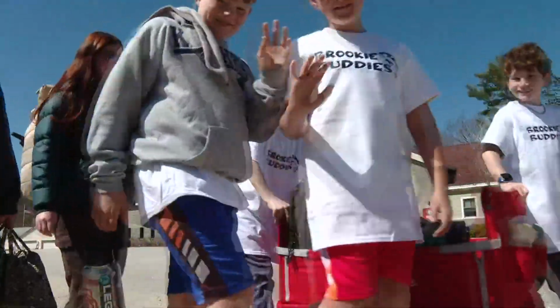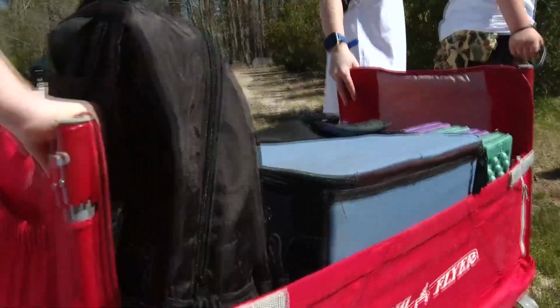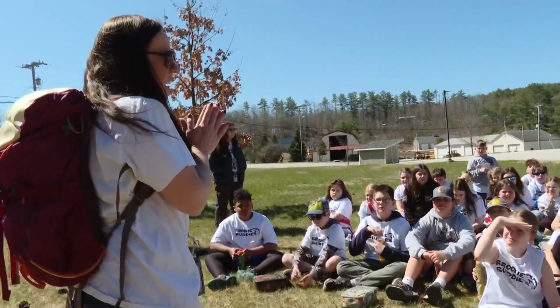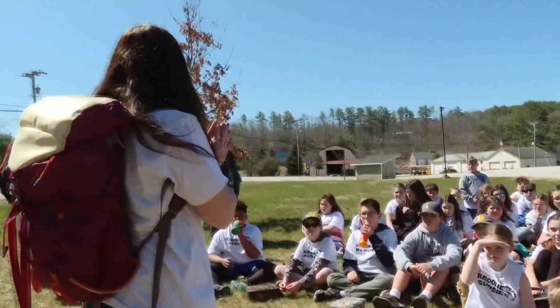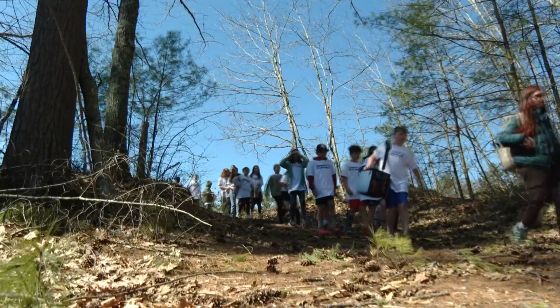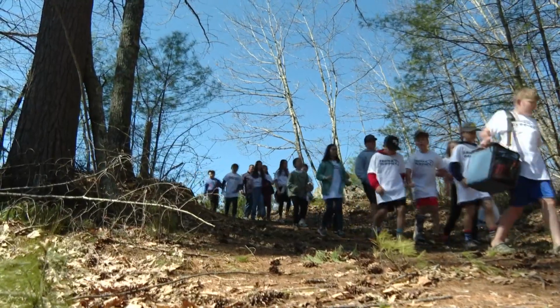Stuff is better. The fish are here. What we're going to do today is we're going to take one class down at a time to start releasing your fish into Waterhouse Brook. This is a project that they look forward to all year. Even when they go on to other grades, they still are talking about this project.